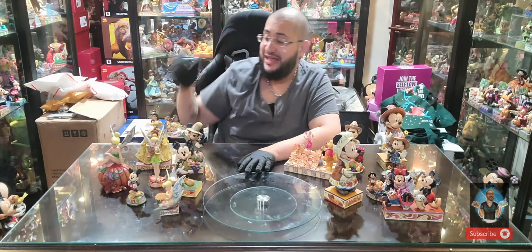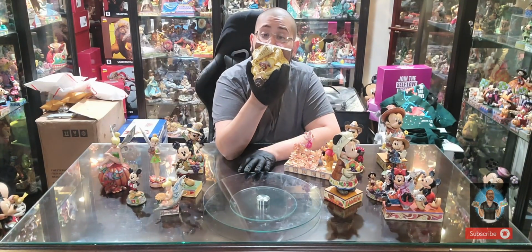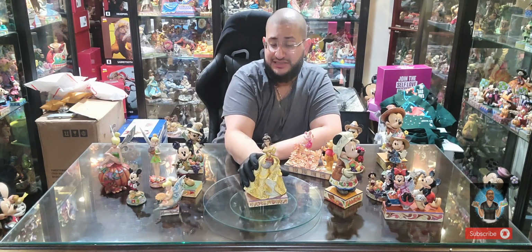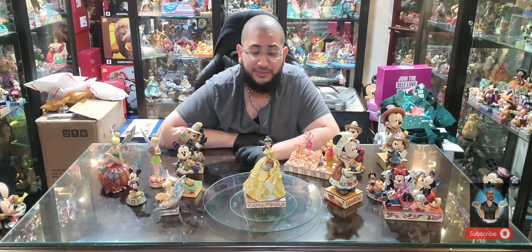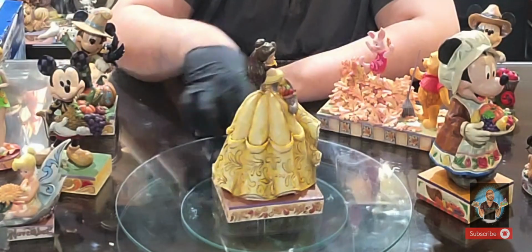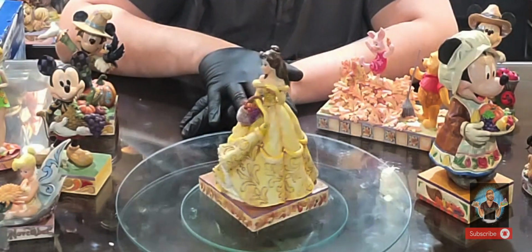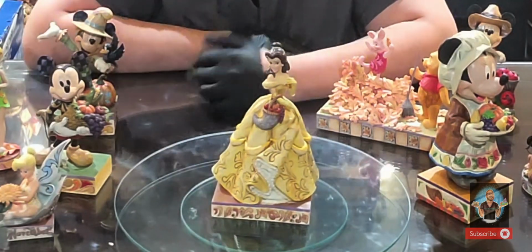Following that, we have this piece, and this is part of the Princess Fall collection, and this is called Beauty of the Fall. You've seen me showcase this, and I've already showed all 4 of them, but this is a harvest piece. Belle represents the harvest season, and I love the fall leaves and the harvest rose molding details, and she has this cornucopia in her hand.